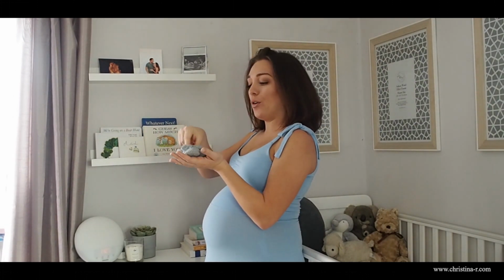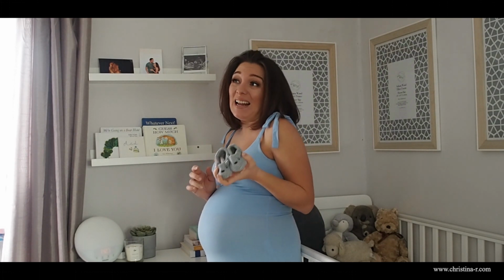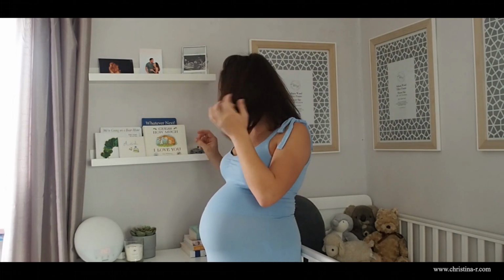He has a pair of newborn shoes. Now I haven't actually gone out and bought a load of newborn shoes because I just don't think he's going to wear them. However, I do want one pair of shoes so that I can at least say, oh, you used to fit in these when you were a little baby. So I have got these and they are on show up here. And then at the top is just pictures.